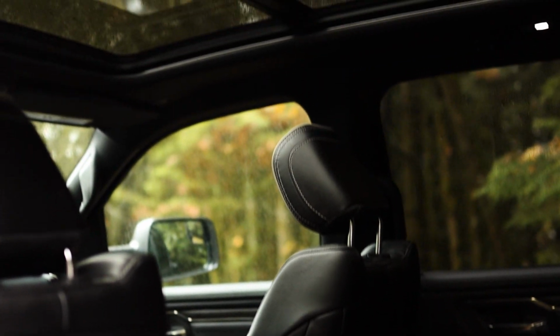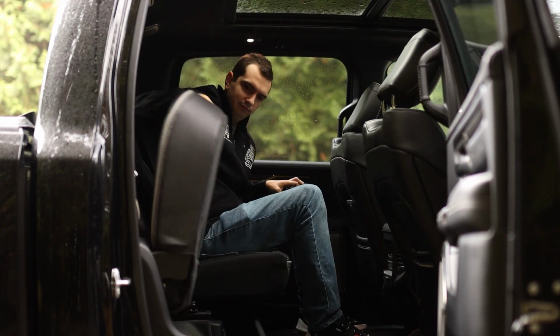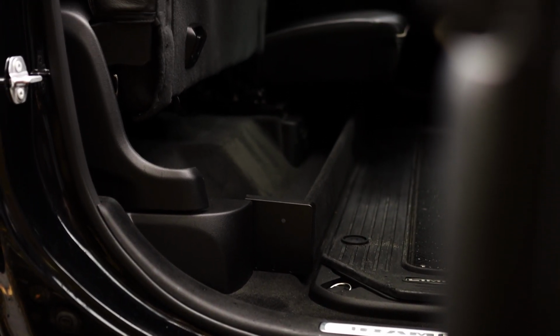Headroom is also plentiful even with the addition of the panoramic sunroof. The rear seats can also recline for added comfort, or they can be lifted for underseat cargo storage. As well, they are ventilated on this limited trim.